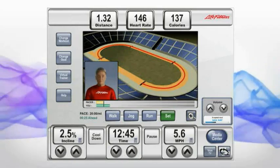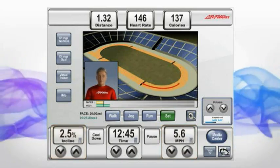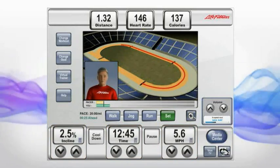Welcome to the manual program. You can change your speed, incline, and workout time whenever you want by pressing the up and down arrows.